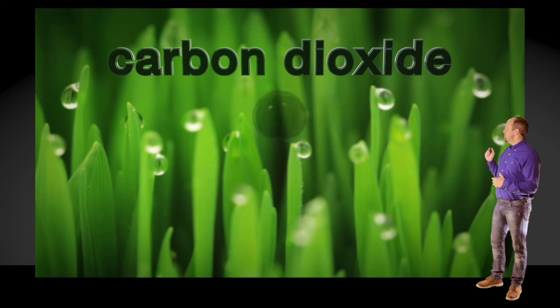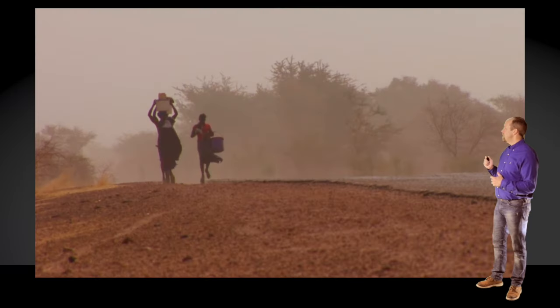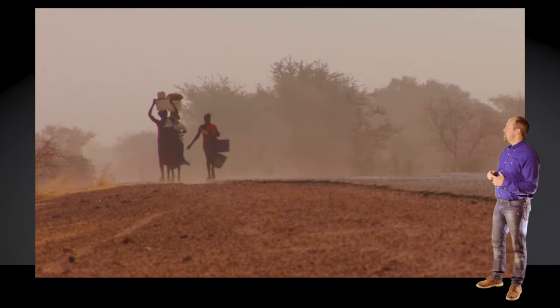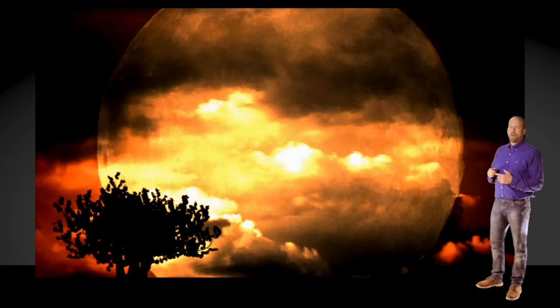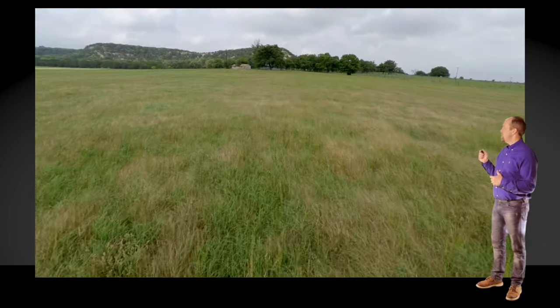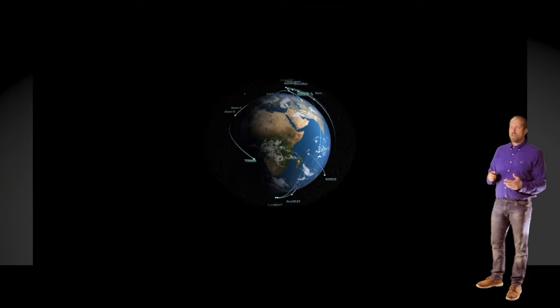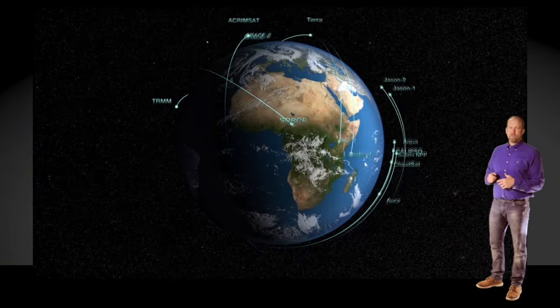Carbon is an essential component of Earth's atmosphere, but it's also the primary driver of our warming climate. We are learning more about our changing climate by studying how carbon dioxide, CO2, moves through the atmosphere, the ocean, and plant life.